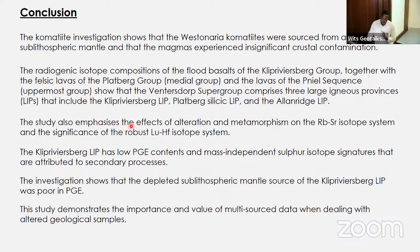This study emphasizes the effects of alteration and metamorphism on the strontium system, and also the significance of the robust hafnium system, which points to the benefits of using multiple systems that get modified differently when you're dealing with altered samples. The Klipriviersberg LIP has low PGE content, and the mass-independent sulfur isotope signatures are attributed to secondary processes, not to primary composition.